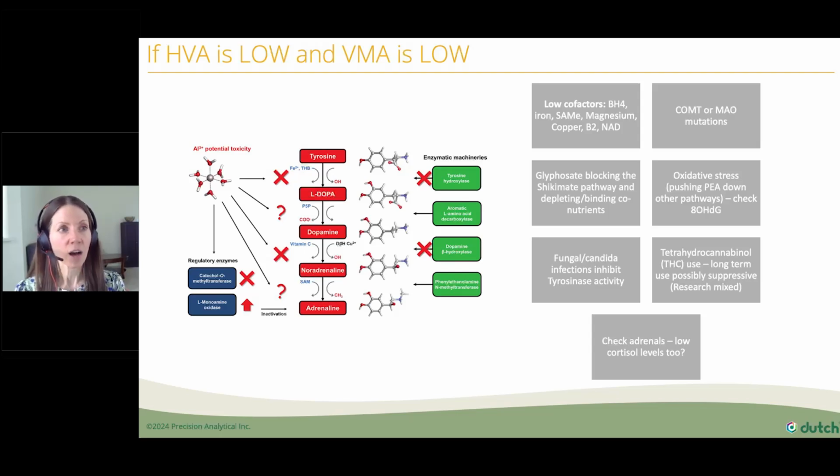We can have a COMT or MAO genetic mutation. Having low HVA, low VMA tells us that those neurotransmitters are low and can produce symptoms of fatigue, addiction, depression, lack of pleasure, boredom, and exercise intolerance. There are lots of other things. Those are just a few.